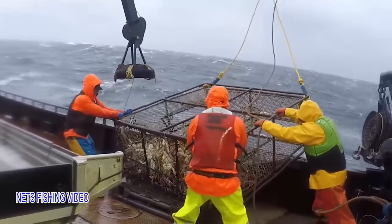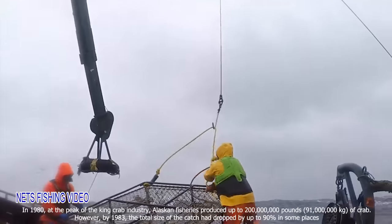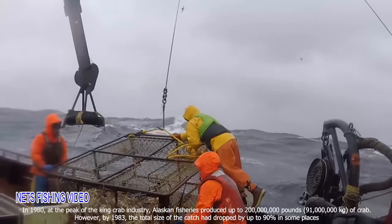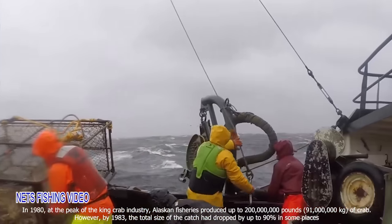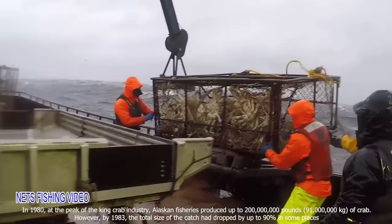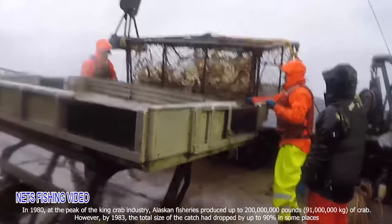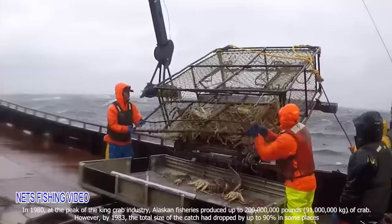In 1880, at the peak of the king crab industry, Alaskan fisheries produced up to 200 million pounds, 91 million kilograms, of crab. However, by 1983, the total size of the catch had dropped by up to 90% in some places.